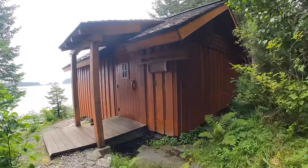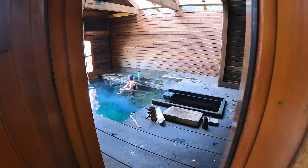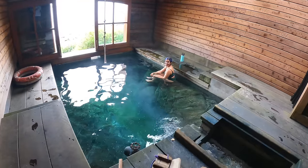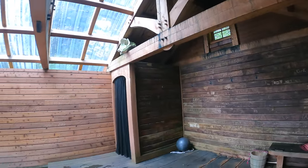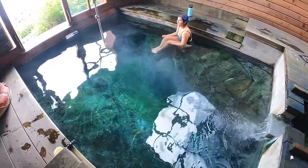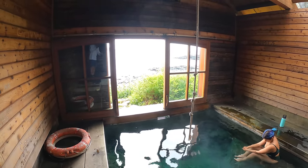We're gonna do some exploring and hopefully cook some good food, maybe catch a couple fish. All right, first order of business, let's go check this out. Oh my god, here we go. Goodness, this is magical. It's a natural hot spring, and they made this freaking enclosure, this cabin. Beautiful. Look at that. Very nice ocean breeze. Perfect ocean breeze. Ocean view.